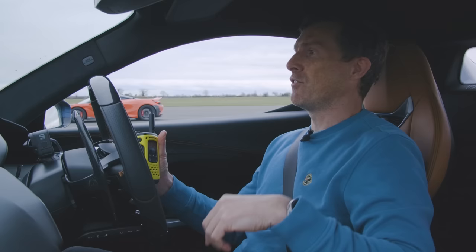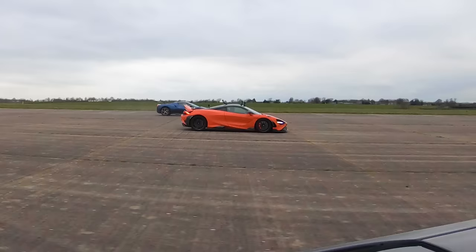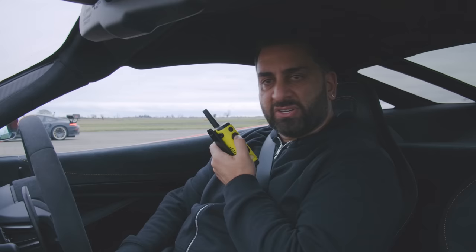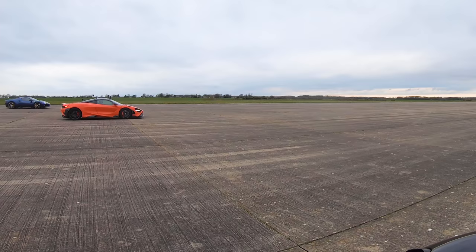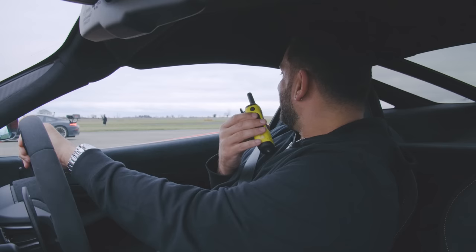We're gonna do a full emergency stop. Bloody hell, that is some margin. Yeah, me and the Porsche are pretty much the same. Daniel, which one between the Porsche and the McLaren? It kind of looks like the Porsche is still better. Yay, Porsche won something. I'm happy about that.